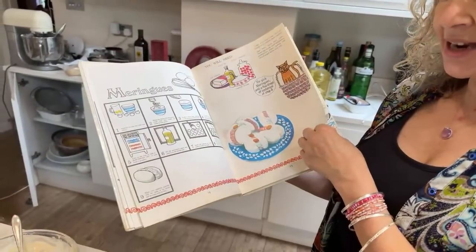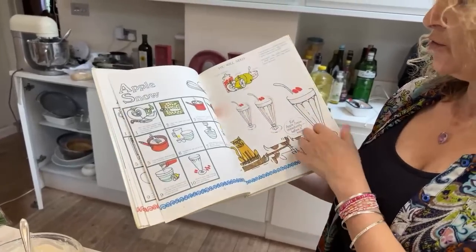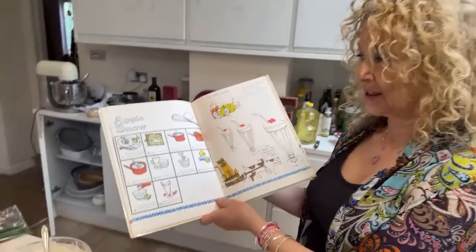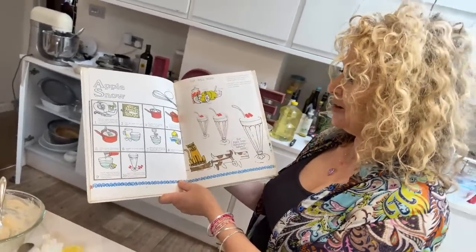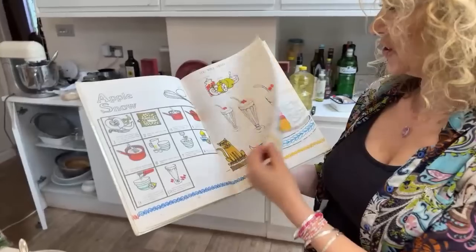Look at these lovely little illustrations. Meringues. Oh, look at the little cocoa. Isn't that cute? This was our favourite, apple snow. We thought we were the bee's knees when we used to make this. So it's just literally steamed apple with egg white. It's just a very fluffy little dessert.